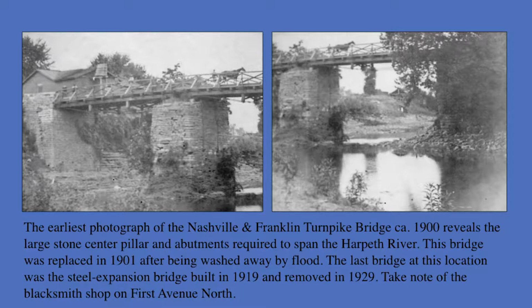And you can see the bakehouse, which at that time was probably a blacksmith shop, there on the left side.